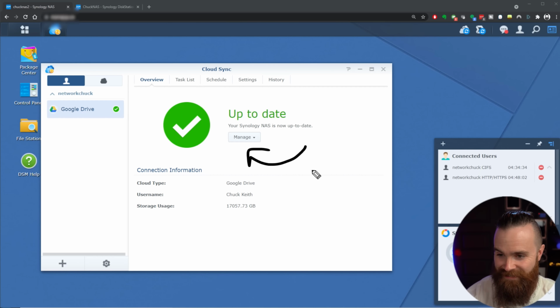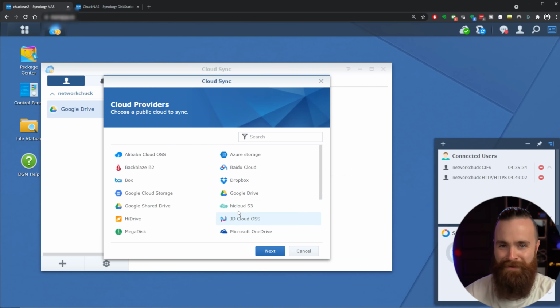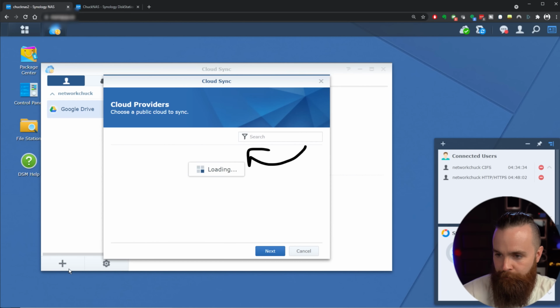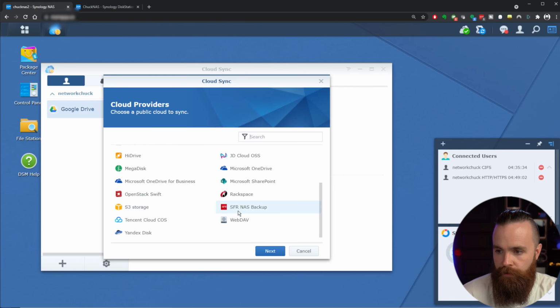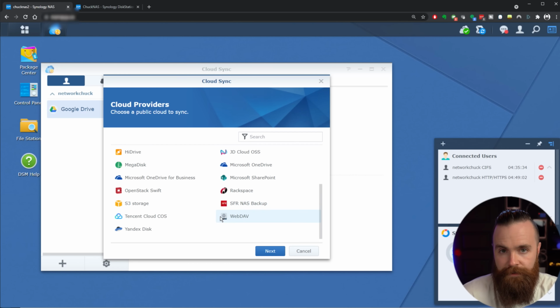Actually, it's doing two things. We'll talk more about that here in a second. But bam, it's immediately syncing to the cloud. And that was fast. I've got gigabit internet. It's awesome. Now, as a person or a small business, you do have options on where you can back up stuff too. If I click the plus sign here, everything from Dropbox to Box, S3 storage, Azure storage, you got options.